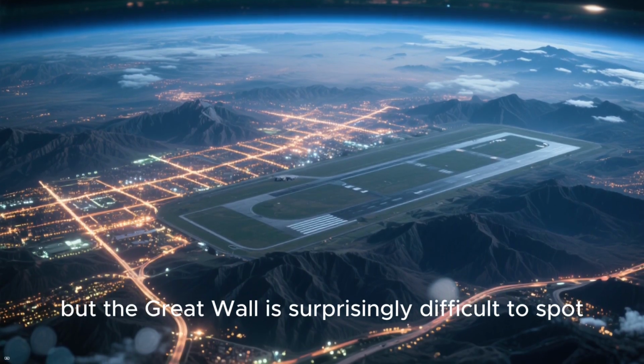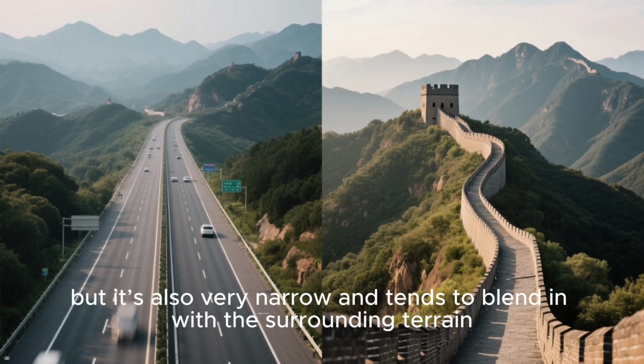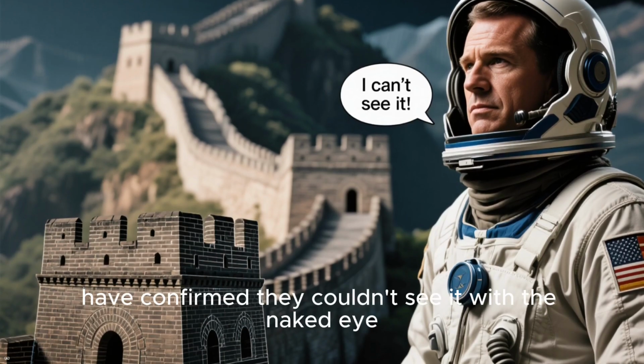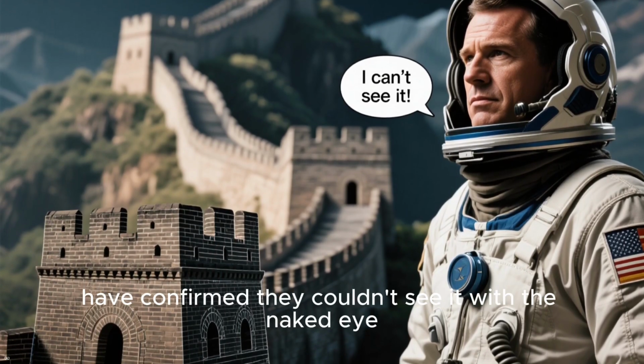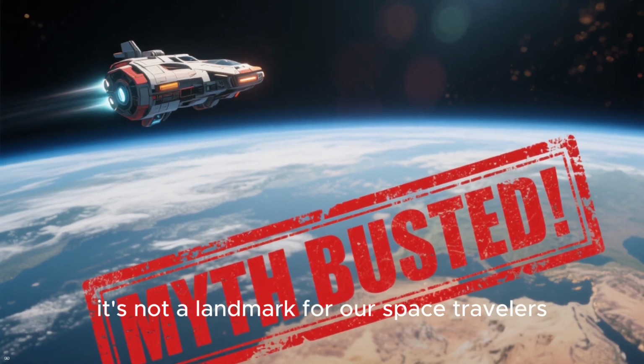surprisingly difficult to spot. It's long, but it's also very narrow, and tends to blend in with the surrounding terrain. Many astronauts, including Neil Armstrong, have confirmed they couldn't see it with the naked eye. So, while it's an incredible feat of engineering, it's not a landmark for our space travelers.